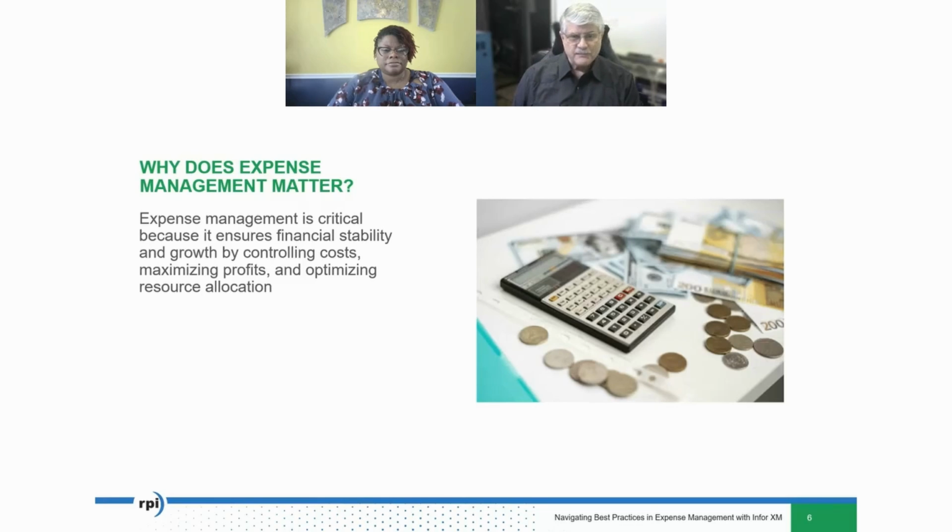And, at that point, you're looking also at reduced headcount because of the fact that business is down. And so now you want to optimize resource allocation. So expense management really does matter quite a bit in terms of making sure that those things take place.